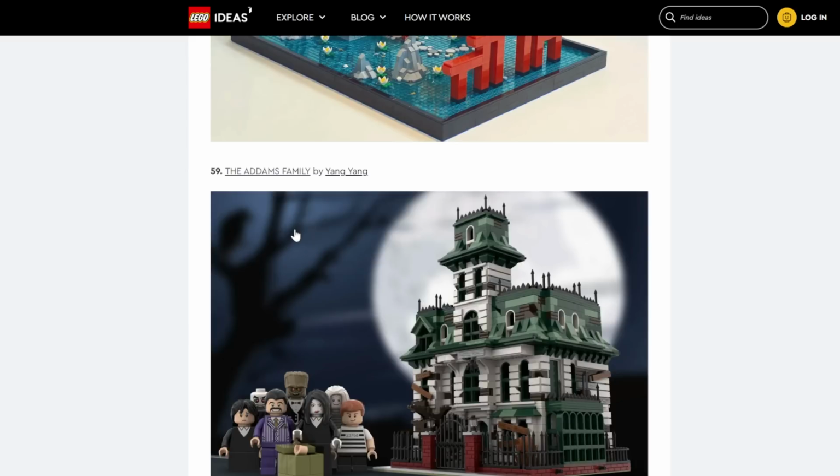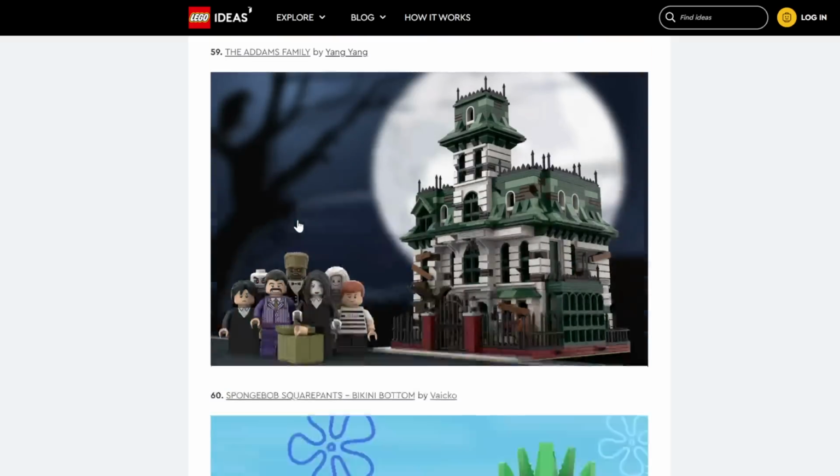Is it the original show? Is it Addams Family Values? You know, one of the movies from the 80s and 90s? It has too much, okay, which version are we doing? I don't think this one's likely at all, and I think that Wednesday one is so much more likely.